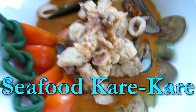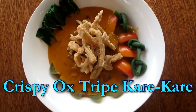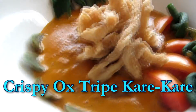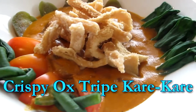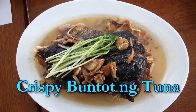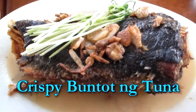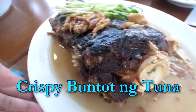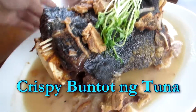However, I would prefer their second type of kare-kare, which is the crispy ox tripe. Ay nako, this one, it's like pulutan, but with sauce. And even without bagoong or rice, their kare-kare is not nakakasawa or not nakakaumay. This one's a healthier alternative to crispy pata. Although I still prefer crispy pata.